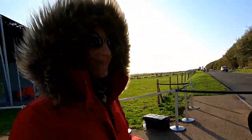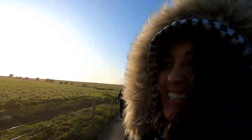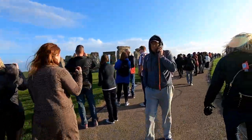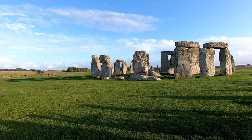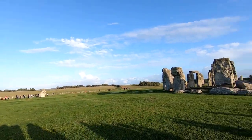Here we go. We're going to Stonehenge. You can maybe see it off in the distance. Still far away. You see this on the history channels and everything. Ancient aliens. Oh man, this looks so cool. I do believe that aliens created it. Here it is. Let's get through. Stonehenge. What do you think, Reed?